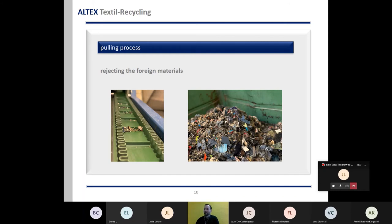And then you see that we sort out everything. We put in the whole jeans as they are, and this way we sort out the main part of buttons, zippers, the leather label on the back of the jeans, and these things. This step we have three times in the pulling line, two times before it gets into the blending box, and one after the pulling, so that we can be sure that most of it is sorted out.